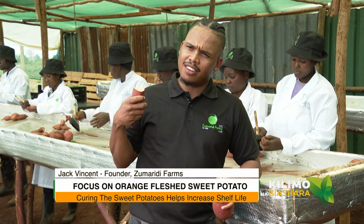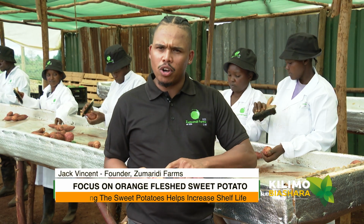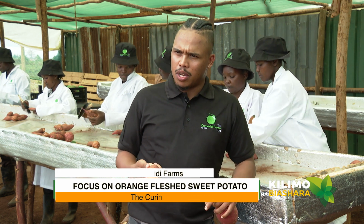It also extends the shelf life. The skin looks more intact. It's not so scratched. So these are some of the benefits you see from curing.